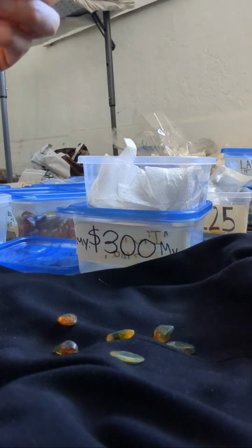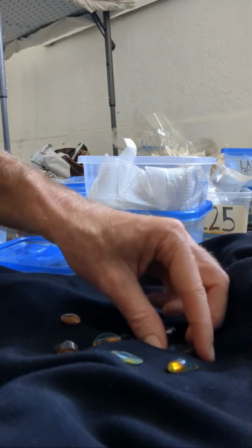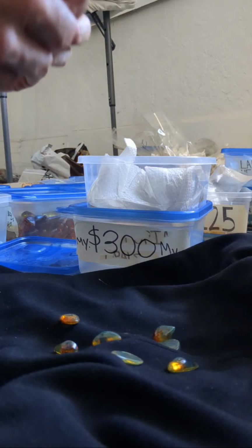Tear or round cab? Round as in like circle, or... Oh, tear cab or round cab. Okay, tear cab or round cab. How about... Ooh. How about this one at 35?